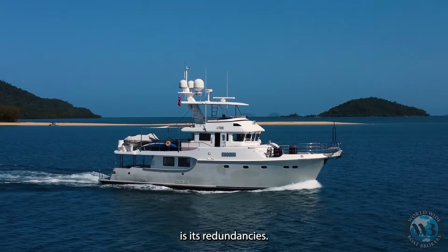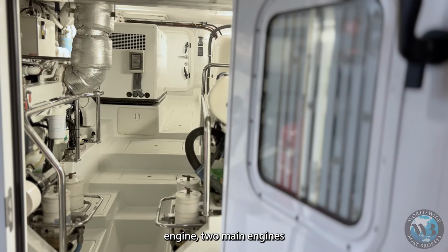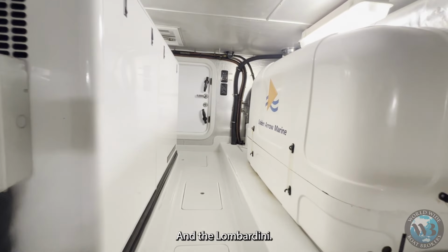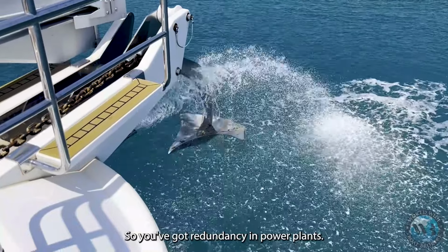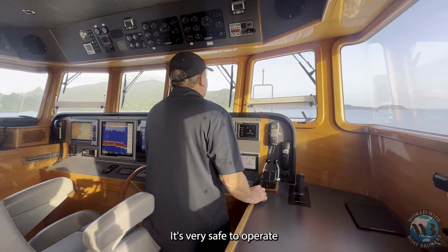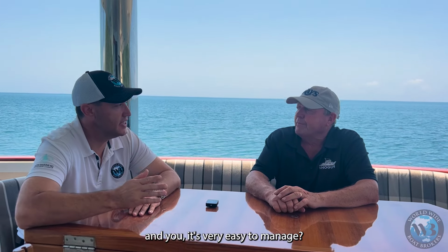I think the standout of this boat is its redundancies. It's a twin engine. Two main engines and a generator and the Lombardini, so you've got redundancy in power plants. It's the same with all the windlasses. There's spares everywhere. It's a great boat for two people to operate. It's very safe to operate. It's comfortable, very easy to manage.